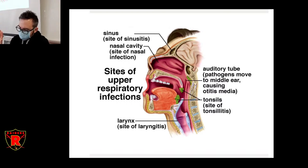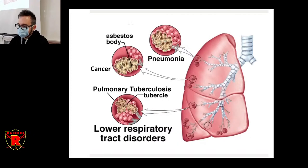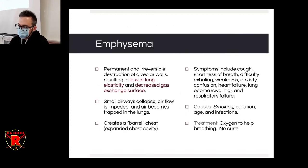We already went through the anatomy here, so I'm not going to spend a lot of time on it. But I am going to start by discussing lower respiratory tract disorders. These are disorders basically from the trachea down. And then I'm going to talk about some upper respiratory tract ones as well. So the three that we're going to discuss here are pneumonia, asbestosis, and pulmonary tuberculosis. So let's start with emphysema.